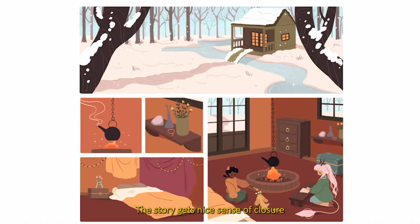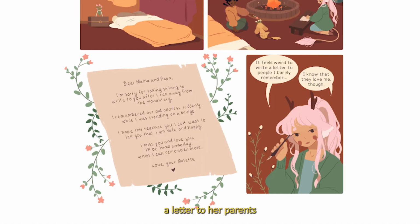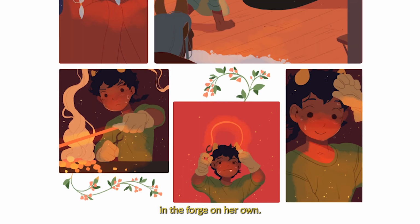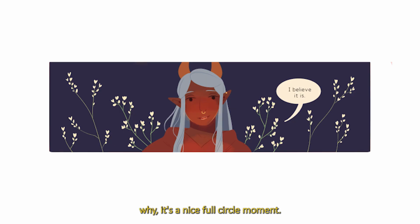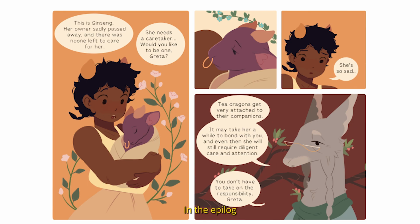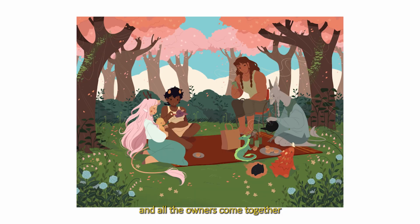The story gets a nice sense of closure in the winter chapter, where we see that Minette has written a letter to her parents about possibly coming home. Greta is crafting in the forge on her own, and as I said, she sort of repeats the message from the beginning, that she doesn't want blacksmithing to be forgotten. But now she also understands why. It's a nice full circle moment. In the epilogue, she gets her own tea dragon, Chisen, and all the owners come together to form their own Society of the Tea Dragons.